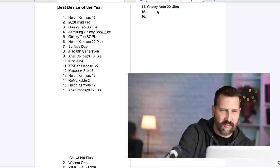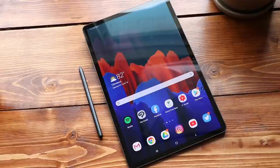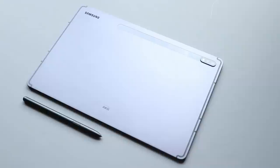Okay, now we get to the Galaxy Tab S7 Plus. Beautiful. This is the best Android tablet out there. First of all, every year they've made them about 10 inches, a little 10 inch screen. This time they've gone up to almost 12 inches. That makes such a huge difference. It feels so premium just holding this thing in your hands. Everything about this tablet is great.